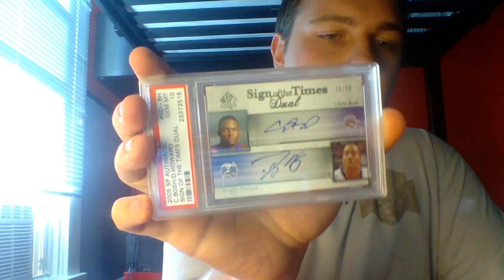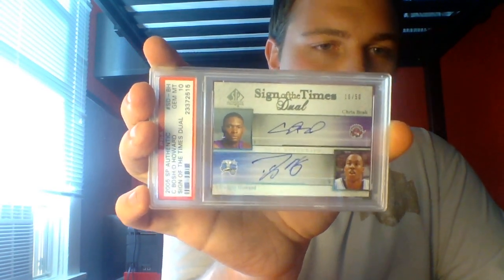Next, we have an 0405 SP Authentic Dual Autograph Sign of the Times rookie auto of Dwight Howard and Chris Bosh, rated Gem Mint 10.